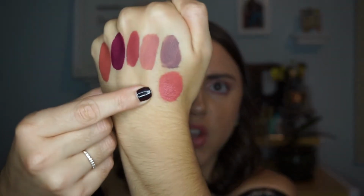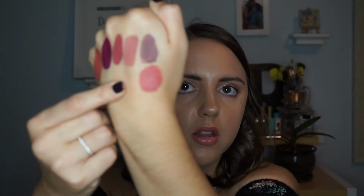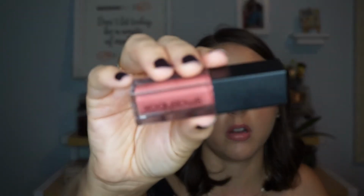I tried to get another one of their shades like a month ago and they just didn't have the one that I wanted. So this liquid lipstick changed the game for me. This is what it looks like right here. As you can see, they're all kind of similar within the same family, just a little bit different, which is whatever. But first off, the packaging is to die for, okay?